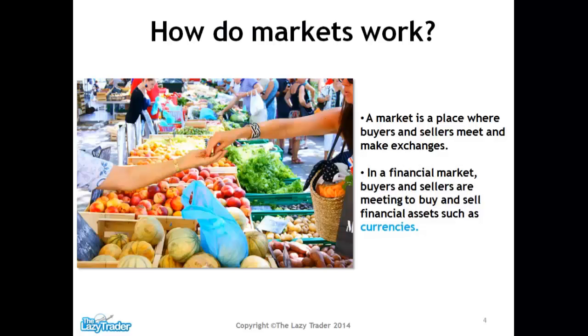So how do markets work, first and foremost? Well, just like any market where physical goods and services are exchanged between buyers and sellers, in a financial market, buyers and sellers are meeting to buy and sell financial asset classes such as currencies, stocks, indices, commodities, you name it. It's a place where buyers and sellers can meet and exchange the assets for what is perceived to be the best possible price. And of course, on the flip side, sellers look to sell the asset class at the best possible price.